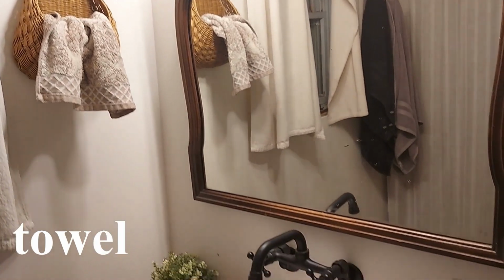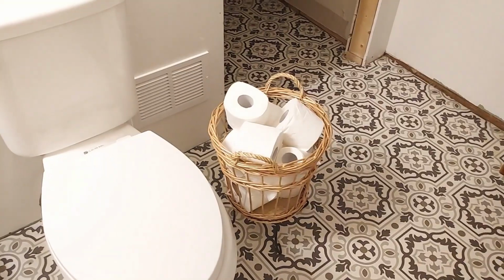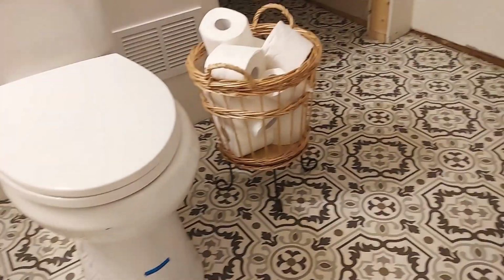The last one is probably my favorite, as my husband has even said he's never seen anything like it and that it's working well to hold our toilet paper.